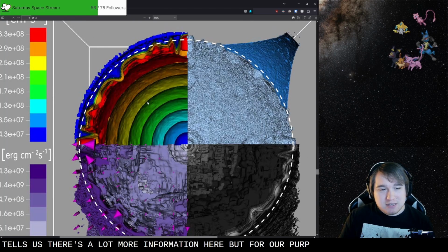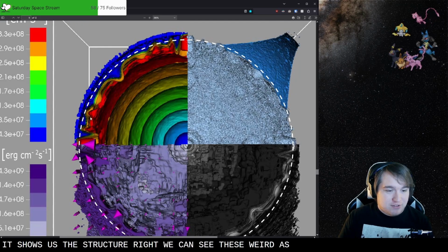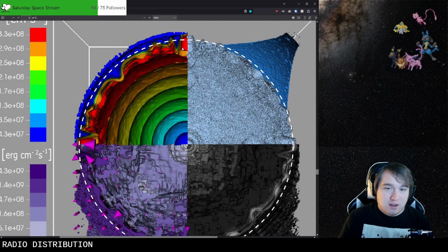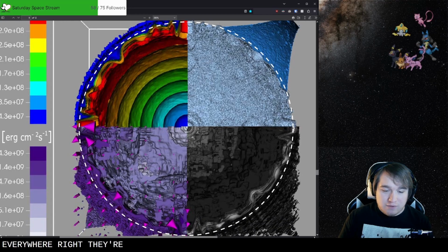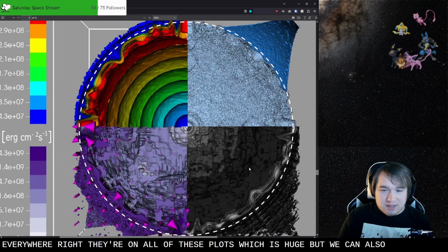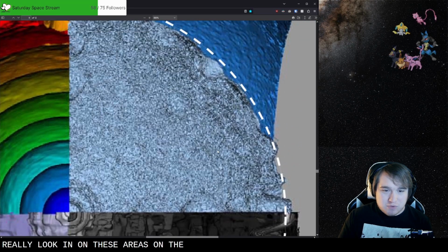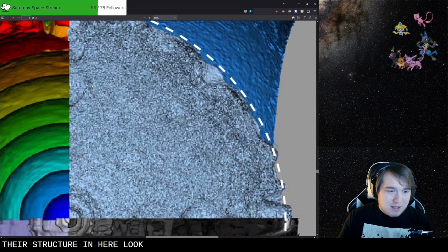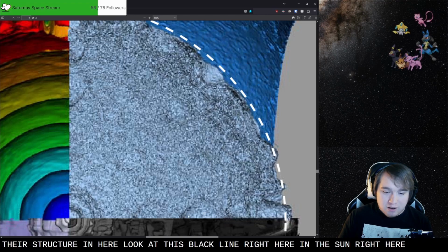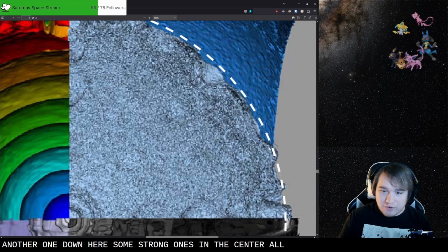For our purposes, what this tells us is it shows us the structure. We can see these weird asymmetries on the edge of the radial distribution, really of all of them, right? You can see those asymmetries everywhere. They're on all of these plots. But we can also see, if we really look in on these areas, on the temperature plot and on the density plot, we can see there's structure in here. Look at this black line right here and this one right here. There's another one down here, some strong ones in the center, all the curvy stuff on the edge.